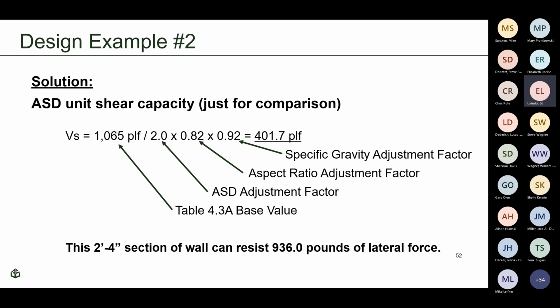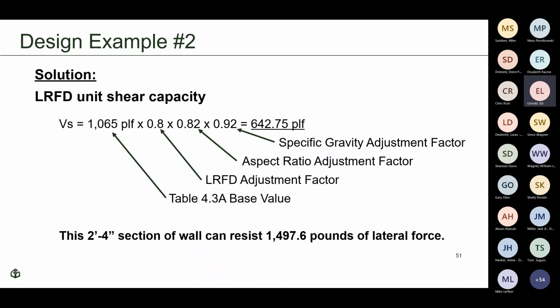So your loads, you're putting a safety factor onto it, and then your materials, you're putting an adjustment factor onto that to compensate for variations in the materials, basically. So that's how the two different design options kind of work. If they're using ASD, then they're taking that 1,065, dividing it by 2 for that ASD adjustment factor. So if they're using ASD design, now you're at 936 pounds of lateral force that they can resist. Again, on LRFD, they were at almost 1,500 pounds.